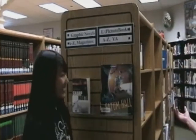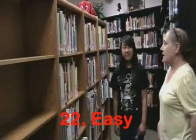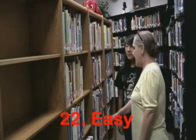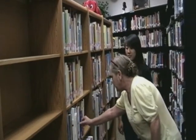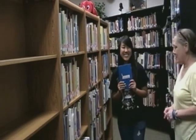Hi, Stephanie. I looked up The Cat in the Hat and it has the call number E. Where are those books? Oh, those books are located right here. They're picture books, and the E on the spine label stands for easy. Here's the picture book section, Stephanie, and they're listed in order of the author's last name. So right here you have Dr. Seuss, and look, here's The Cat in the Hat. Thank you, Mrs. Sullivan. You're very welcome, honey.